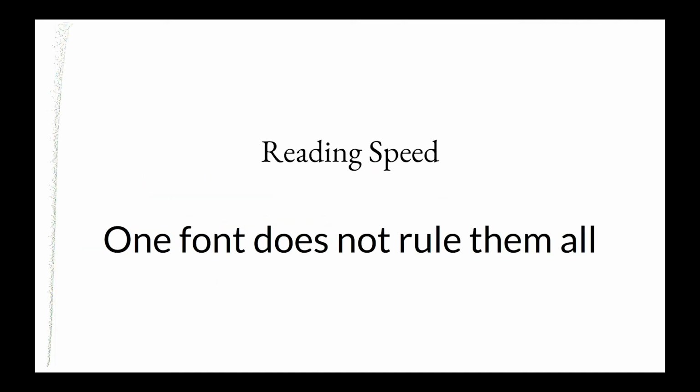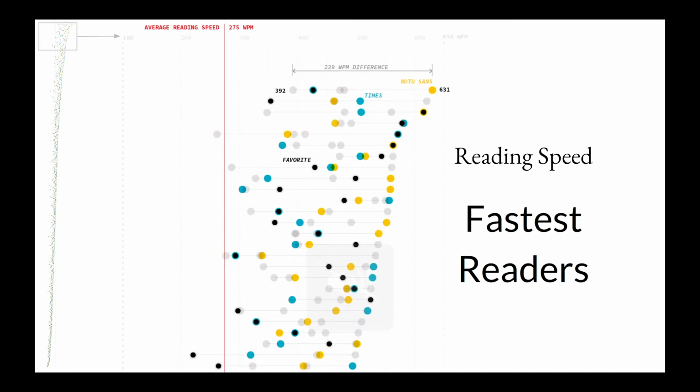Overall, we found there is no single font that would increase reading speed on average. However, individual participants did experience the benefits of reading faster in a particular font. Our average reader read at 275 words per minute, indicated by the red line on the visualization to the left. Each row is a participant, and each dot is the average reading speed for a font. Reading speeds in Noto-Sans are in gold, while Times are in teal. The reading speeds for the most preferred font are black dots.